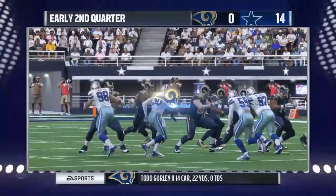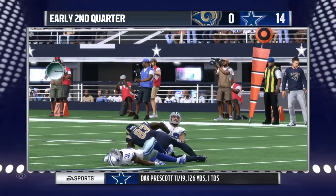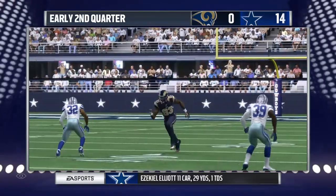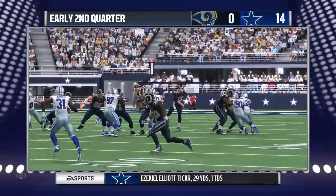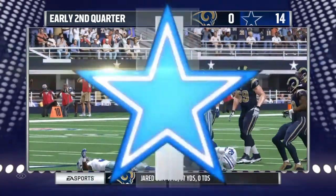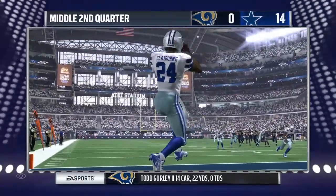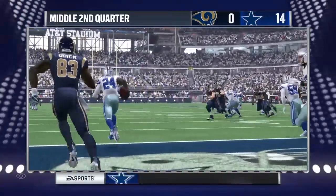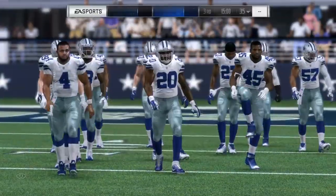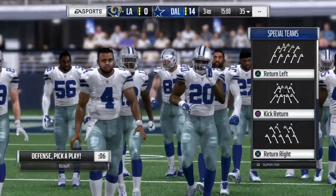Now early in the second, Goff's going to complete a pass into coverage, and he ends up at their own 49-yard line. There would later be a pick to end the drive. That'll do it for us here at EA Sports Studios. Let's get back out to Brandon and Charles for the call of the second half. Brandon.